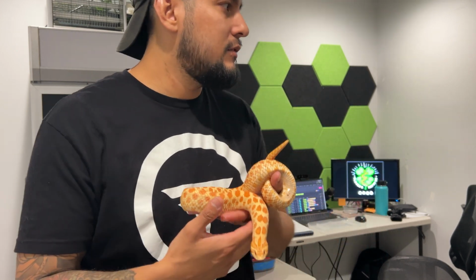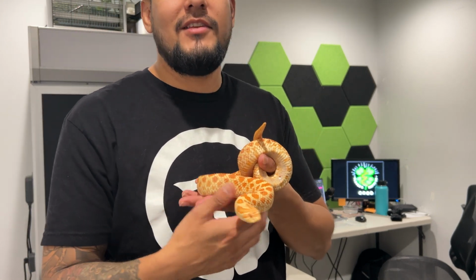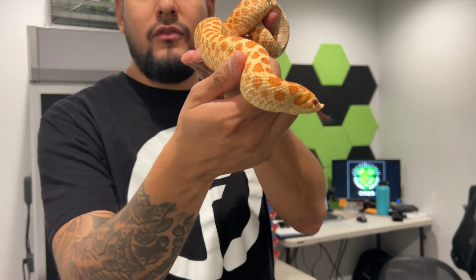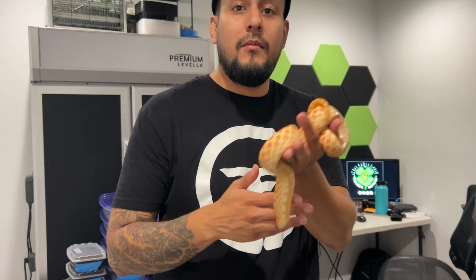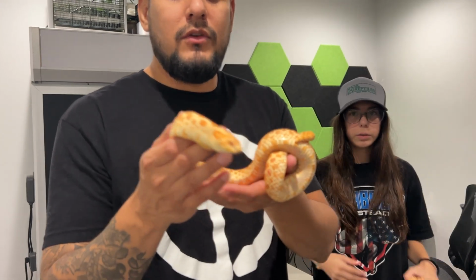And this is, my girls named her Winifred Sanderson. So there's 3 of them, and they're all named after the Sanderson sisters. She's a very nice high red albino female that produced very beautiful babies that you guys have seen in the hognose hatchling videos that we produce. So she's also going to brumation this year.